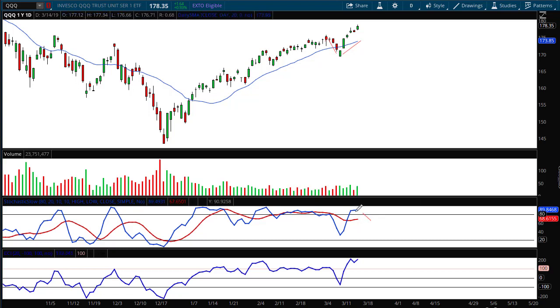Once the blue line, which is the %K, crosses the %D in this red line, that will generate a sell signal. And when the CCI crosses, like I mentioned before, below 100, that generates a sell signal.